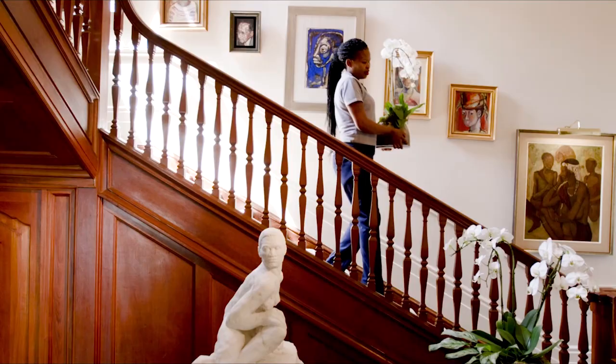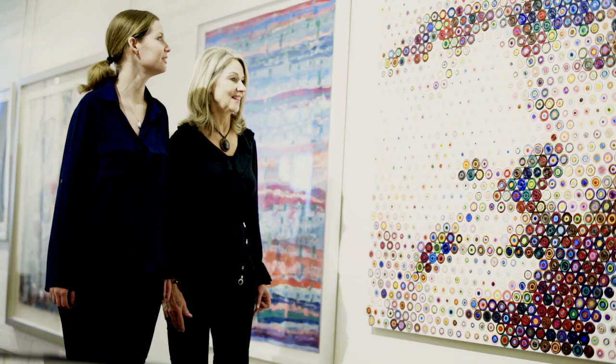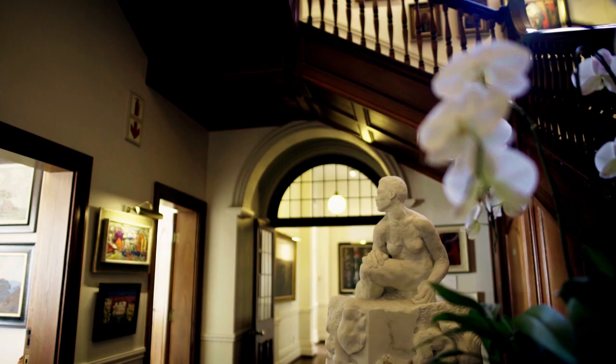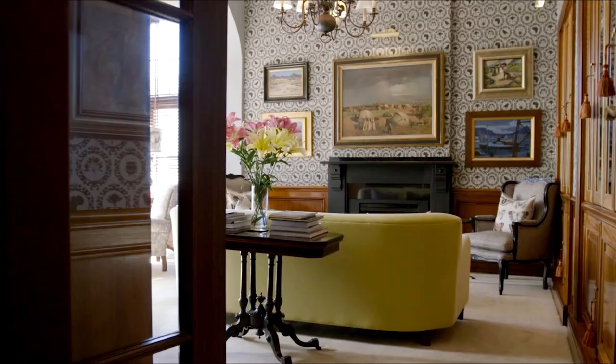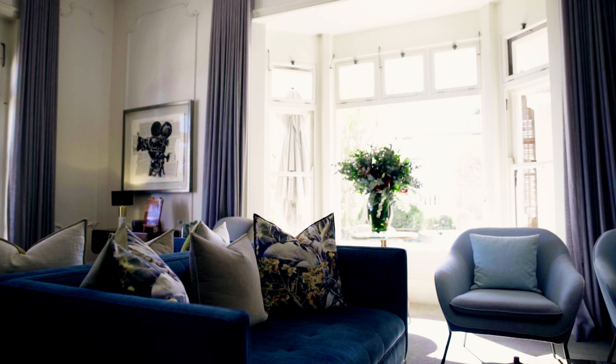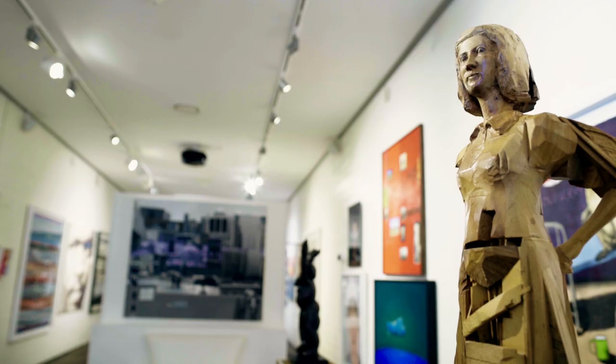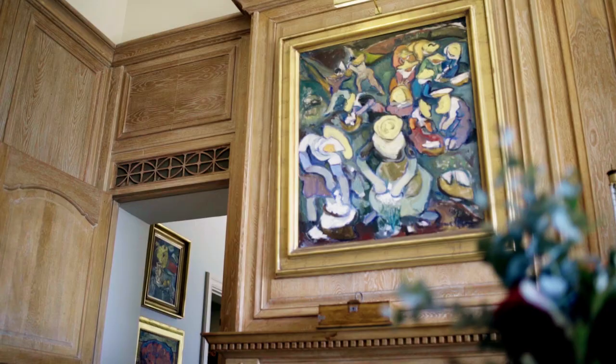If I had to say where does art stop and functional art begin, then I must say that I think the whole of Ellerman House is an artwork. Ellerman House is a small luxury hotel on the southern seaboard of South Africa in a most sought after area, Bantry Bay. There are almost 1,000 artworks in Ellerman House.